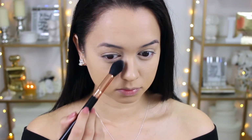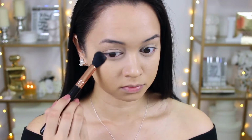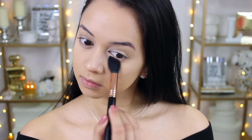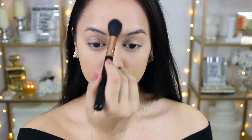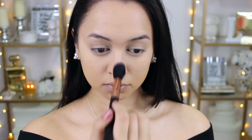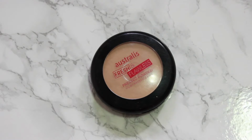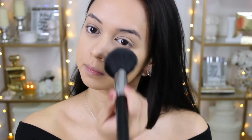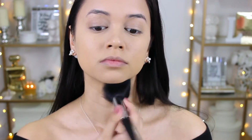To set that concealer, I am using the Models Prefer Finale Finishing Powder Compact, and the brush that I'm using is the Sigma F35 Tapered Highlighter Brush. And then for the rest of my face, I'm using the Australis Fresh and Flawless Pressed Powder in the shade Natural with the Sigma F30 Large Powder Brush.